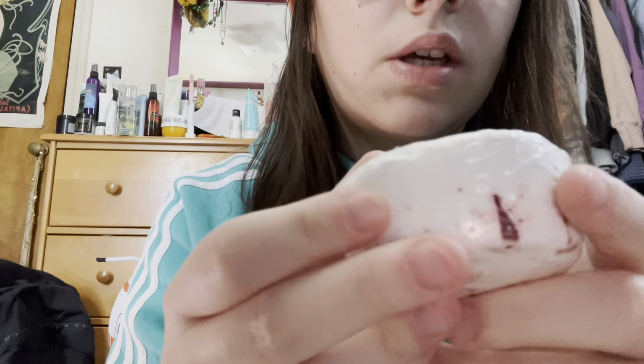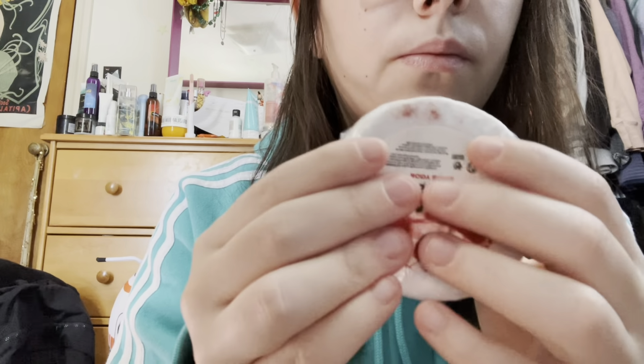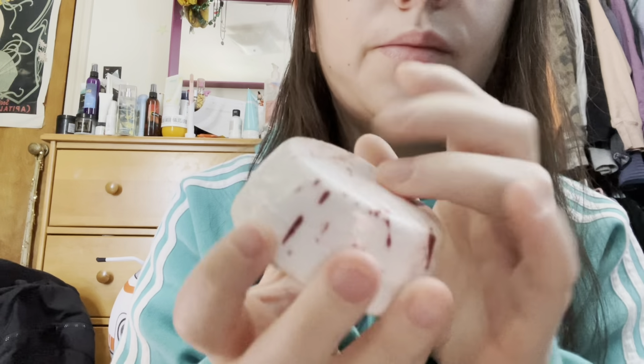But it definitely seems to have the texture of a bath balm. And I think this was from maybe like the Halloween box, hence why it looks kind of weird.